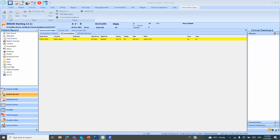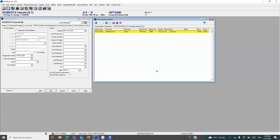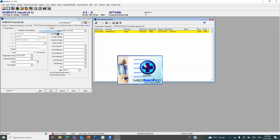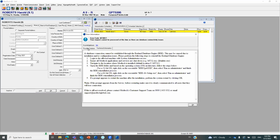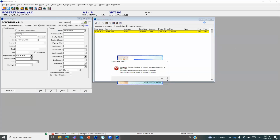Can you show us the status query again? Is this any different from before? No different whatsoever. So NIR status query, here's the one in Evolution. It puts in the patient's details, and you're just going to hit the NIR search button. For MedTech 32, it's a bit more hidden, or you might have the button. There's your NIR status query. Oh, mine's not working, but it will be exactly the same screen.